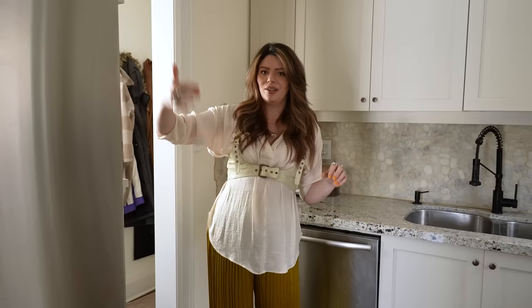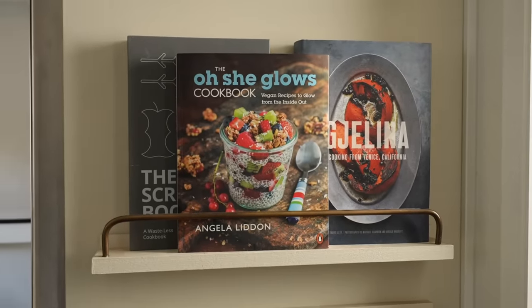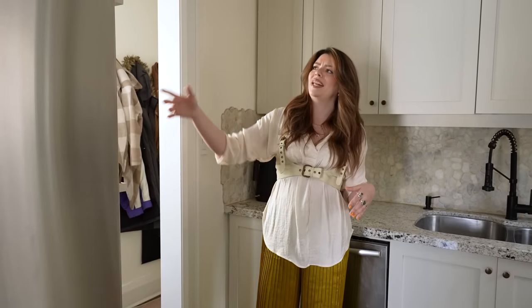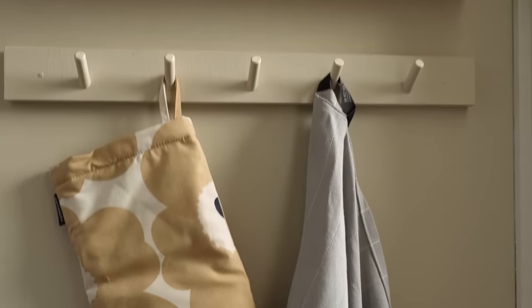Over on this wall, this was just a blank wall that closed in the fridge before, but I decided to add these little wall shelves that were, again, a DIY project, and I think it just makes really good use of what was kind of dead space before, and it now holds things like cutting boards and cookbooks and oven mitts. So that's it for my kitchen. Now let's head into my living room.